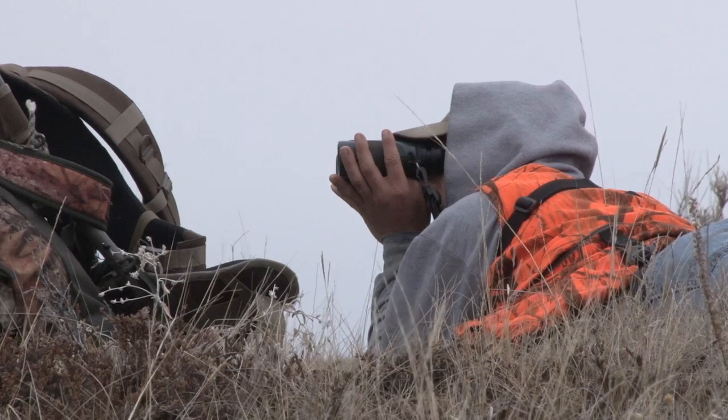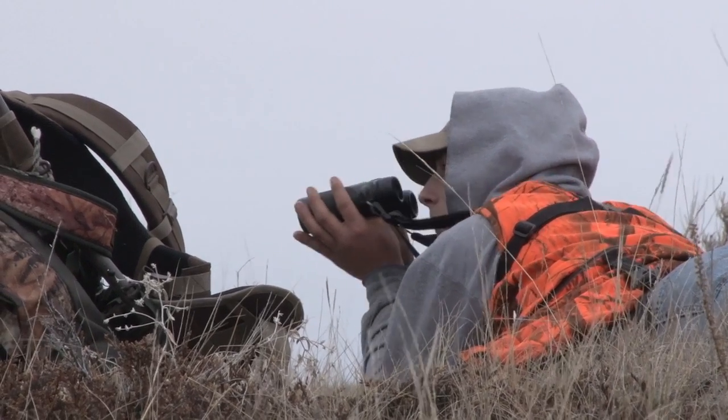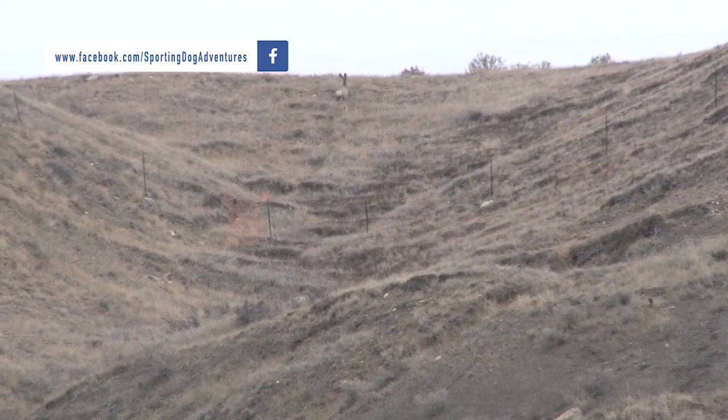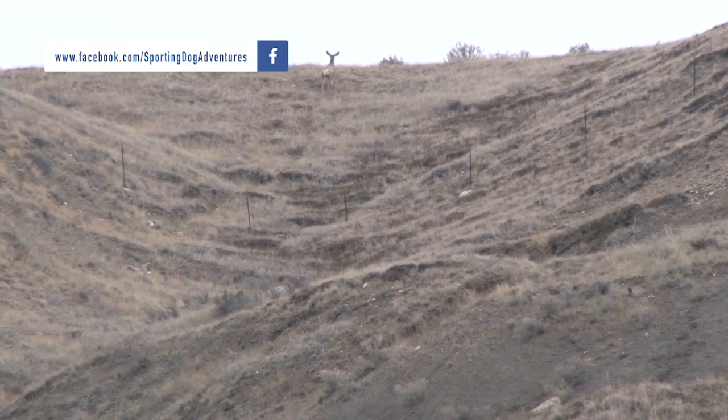Good optics and a good guide were essential for this area. We covered a lot of ground. We hiked, we glassed, we saw a lot of deer, and ultimately just kept moving until we found one that we wanted to connect with.